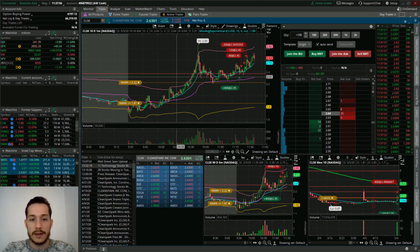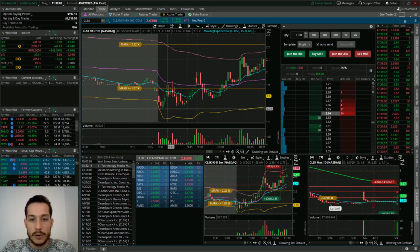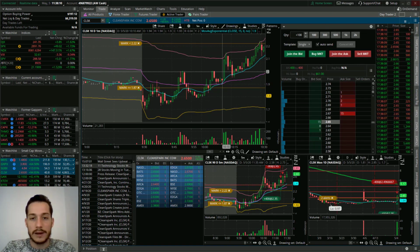But CLSK, this was around 10:15. This is when I should have taken my first trade on CLSK, because we started making higher lows. So right here, higher low, higher low, higher low. And right here, this is when it got really interesting.